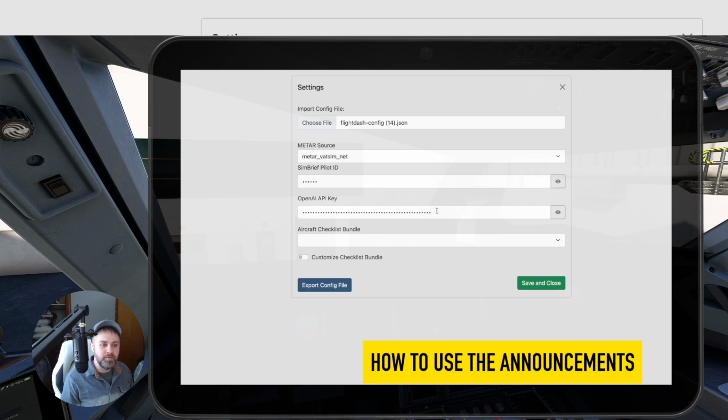So you'd want to sign up for their API account, set up an API key, set up a payment method, and then also set any limits. And we have instructions on all of these steps I just mentioned on our knowledge base at flightdash.io. So definitely take a look at those specific instructions. Once you have all of that, you want to copy in your SimBrief pilot ID and then also your OpenAI API key here, and then save and close.